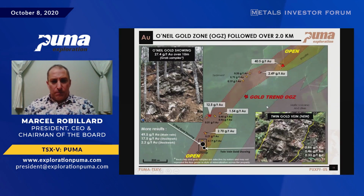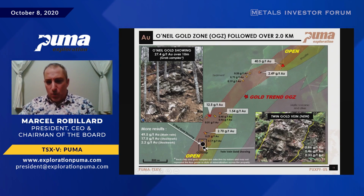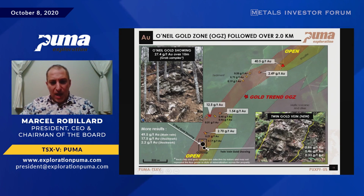So once we've been doing the work, this is the location of the main O'Neill showing. We found a brand new showing, which is the Twin Gold vein. At this time, that system doesn't carry as much gold as the O'Neill, but at least there's a big vein of more than 2 meters wide in it with some nice beginning results.